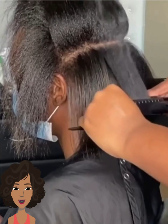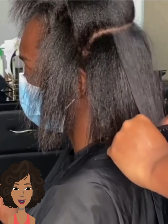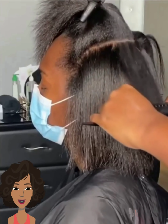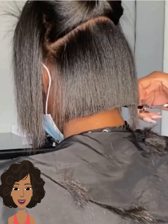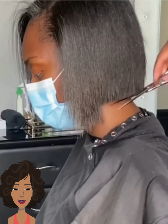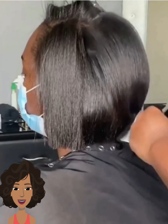And then we have a bob haircut style for the next one. Beautiful, classic, and chic bob haircuts.